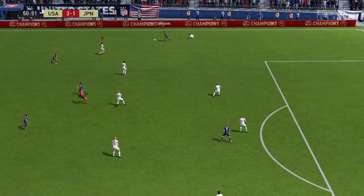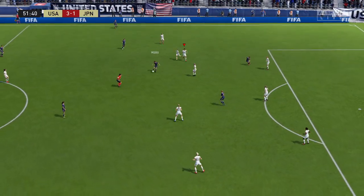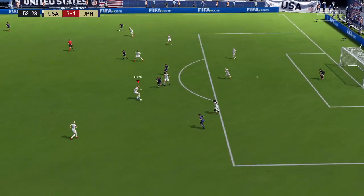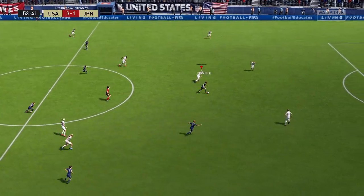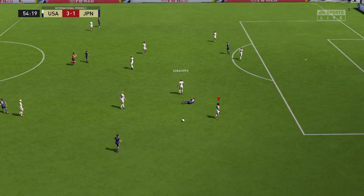I think they're quite happy to let them have the ball with this lead. They don't think it's really being threatened. The passing's in front of them. That's good defending at the end of what was a really promising break. They've lost the ball. Free kick.